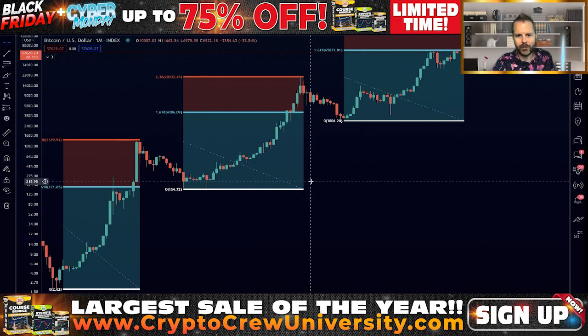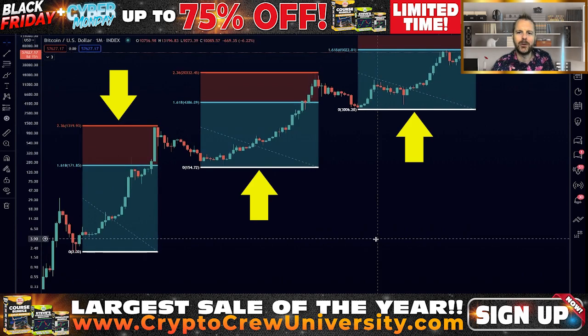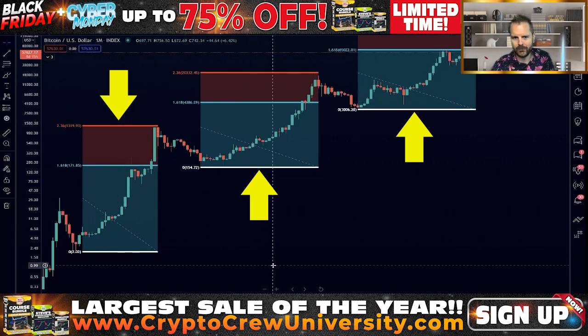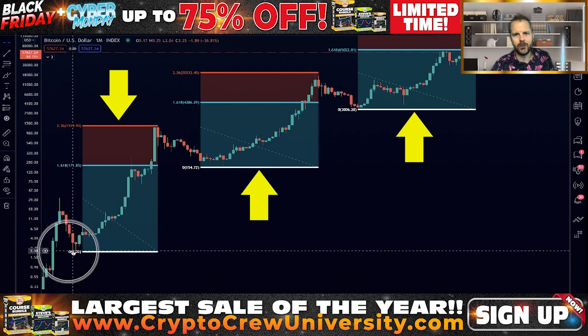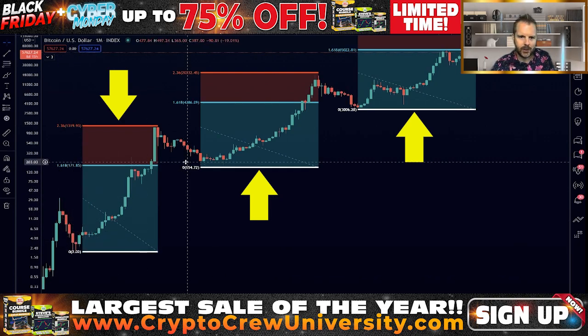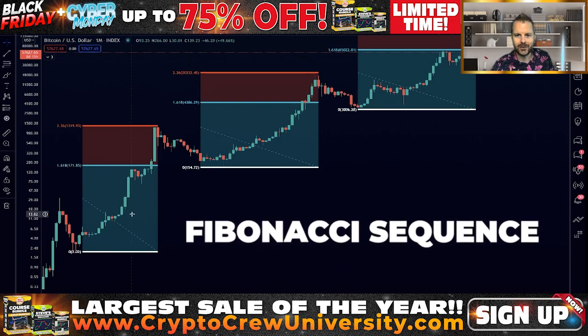Now, let's get back to here. So what you have in front of you are three distinct cycles that Bitcoin went through. And we put up a very simple chart for you to understand what happened. We went from the high price down to our low pivot, okay? And you can see what it's saying with the Fibonacci sequence, okay?